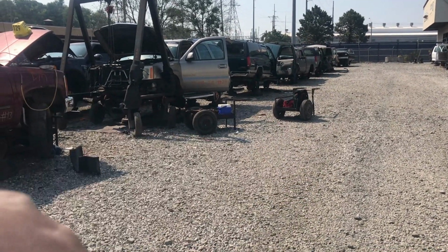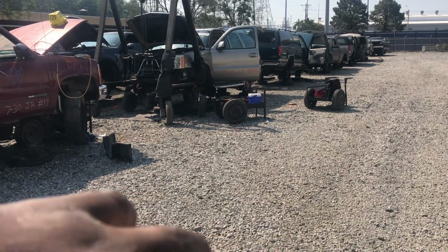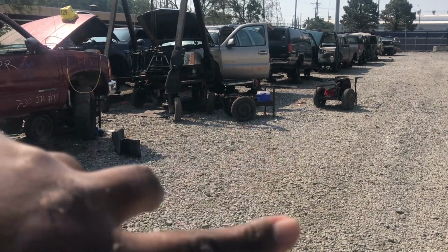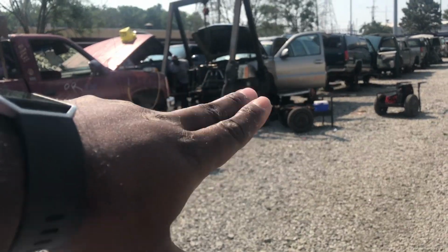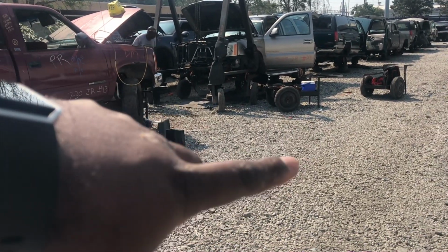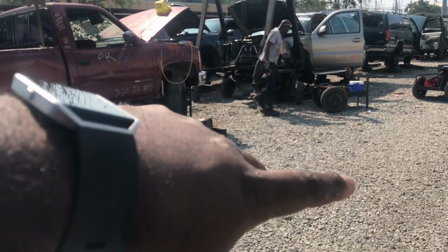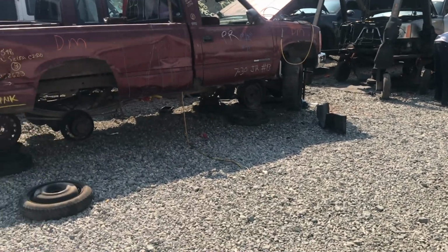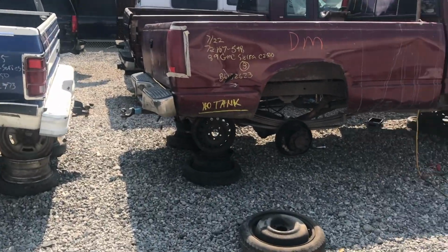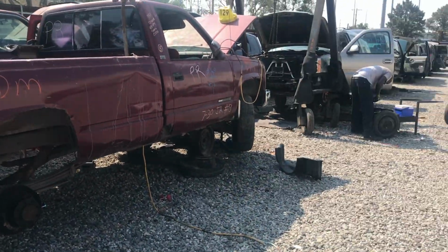I waited until 10 o'clock. I was up at like 7:30, 8 o'clock, I could have come and got it. But like I said, I really don't need another motor, and I'm definitely not familiar with Gen 4 anything, 5.3 or 6.0. This is a 6.0 with 317 heads, same thing I got on my other 6.0 from the Express I pulled.